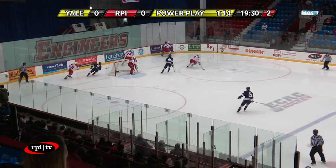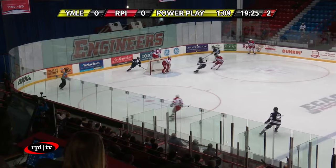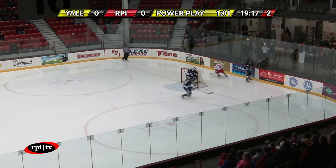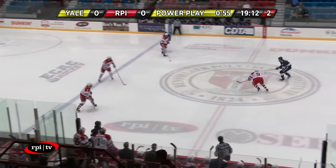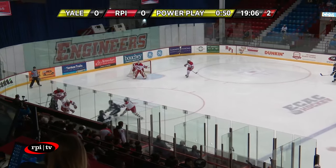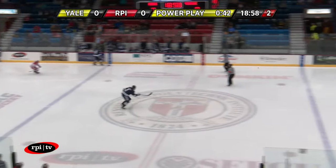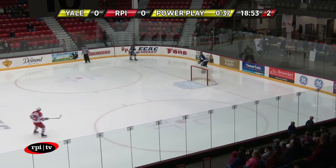Trickles behind the RPI cage. Played there by Pearson, stolen back by the Engineers. Riley has it. A little bit of pressure, turns towards the corner, backhands it high in the air and all the way down. And a good dump there for RPI. Halfway through this power play for Yale, not much to speak of as they'll skate it ahead. It is Jack St. Ivory, draft choice of the Philadelphia Flyers. So Joe will be watching him carefully. Backhanded around the goal, picked up by Samick and cleared all the way down. Kaspersky there for it with 40 to go on the power play.